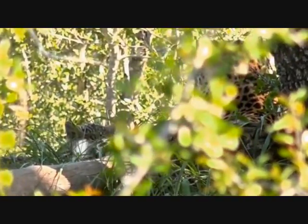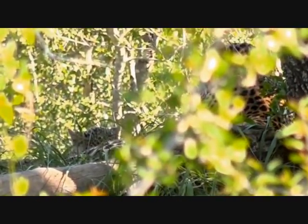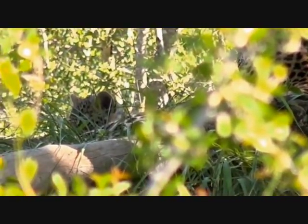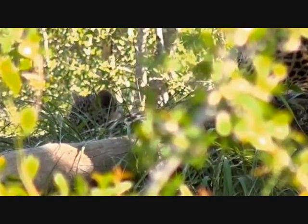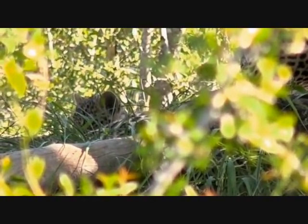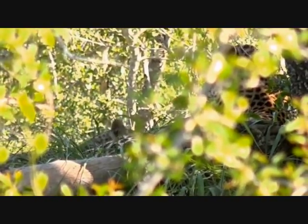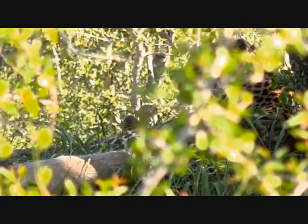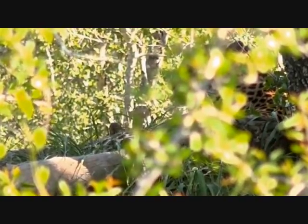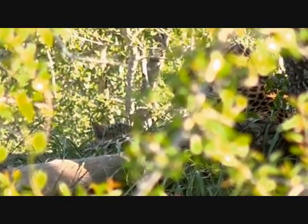I'm sure everybody at home is taking their screenshots, jumping up and down with joy at the sight of this beautiful little cub. There we go. You can see the cub is responding to some noises. But still back to Mum's nipple. Mum is quite relaxed. Lovely dappled light there.